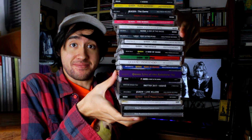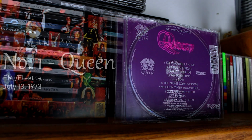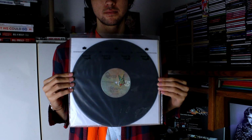Let's begin. First off, we have Queen 1 from 1973. This is Queen at the rawest, and I love it for it. And I do have it on vinyl as well, and I believe it's an original US pressing.